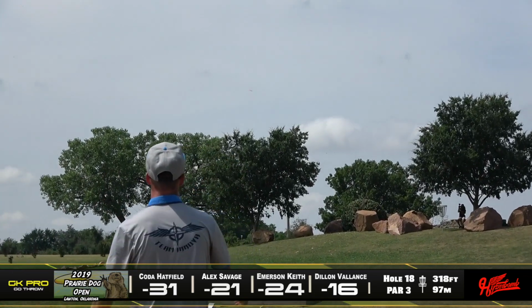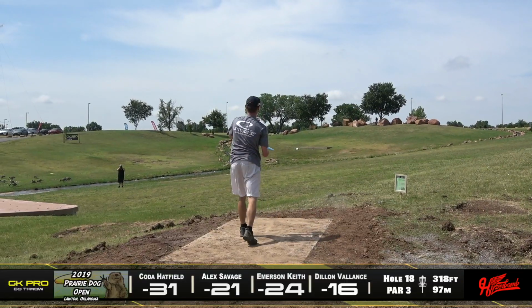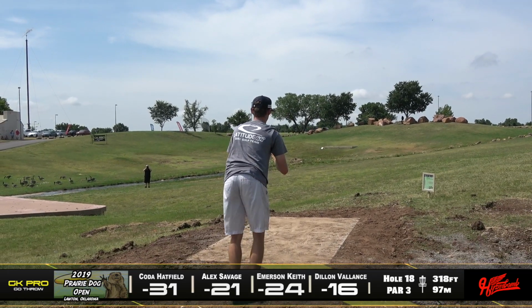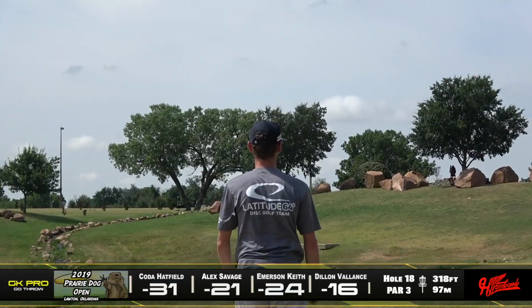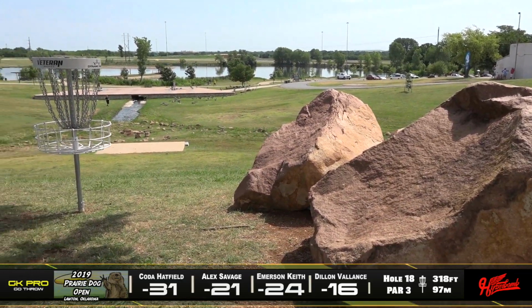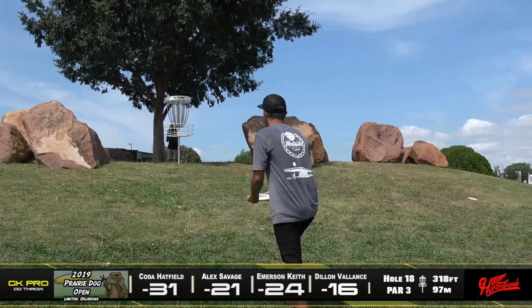Yeah, we haven't actually seen anyone hit out those rocks yet, I don't think. But surely it happens pretty often. Yeah, it's definitely a danger that's there. This is such a cool finishing hole for this park. And Dillon's going to be in a nice position. He'll be right behind that rock. I guess Coda's more like 30 feet out.